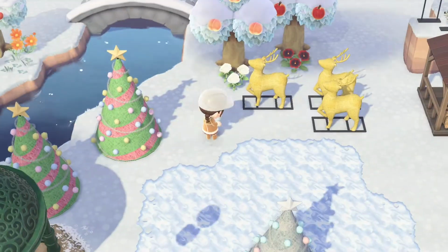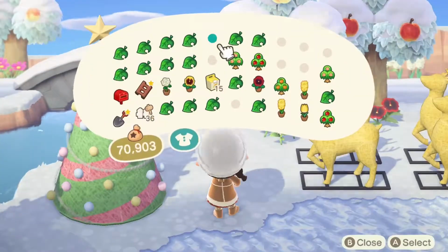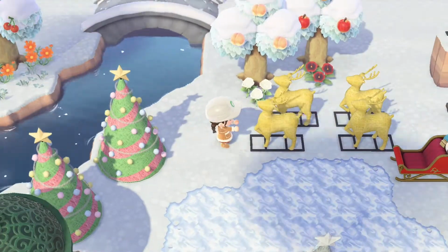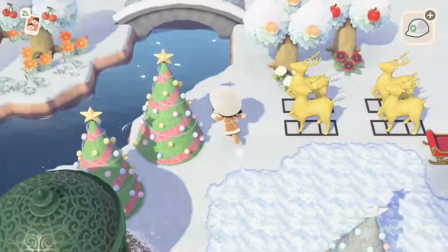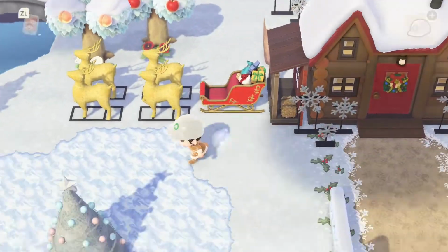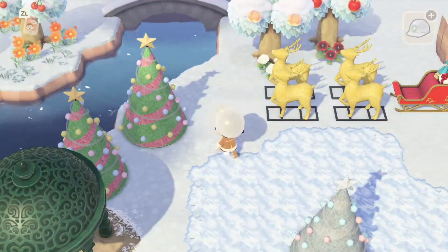Okay, so just catching up, we're putting out some items. We have these really super cute illuminated reindeer. These are customizable, and of course we have to have Rudolph here in the front. So I'm just sort of moving them around here. These first four in the yellow color, and then Rudolph is of course white with the red nose. And then we have a Toy Day sleigh.